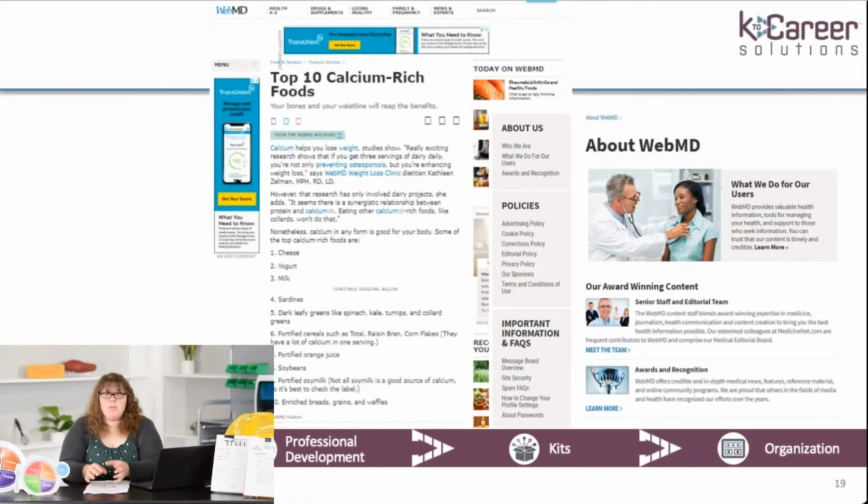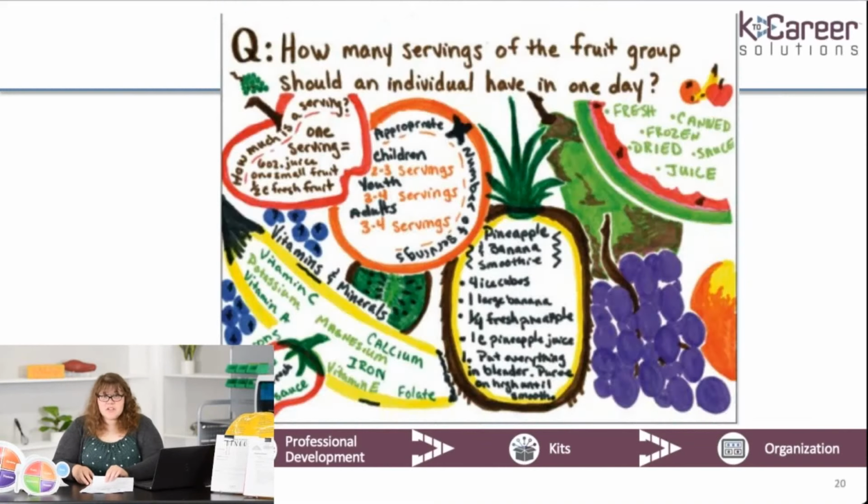Webmd.com is a .com, which is a commercial address, but there's also reliable information that's often vetted and peer-reviewed on .govs and .edus, and using those endings is sometimes an indicator for trusting information. So we have our research portion, and then we move to visualizing it.